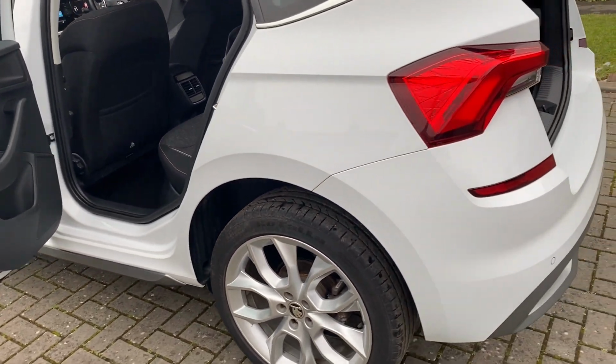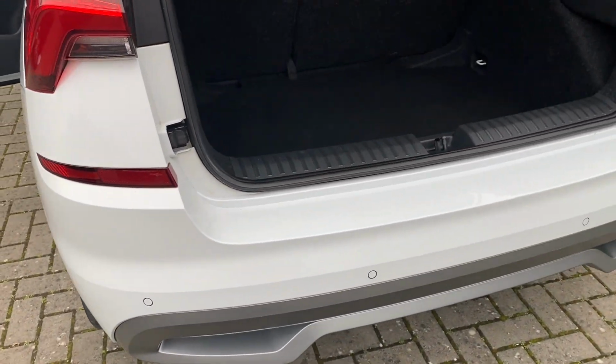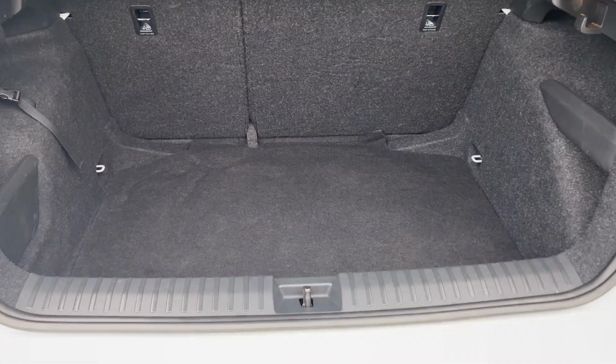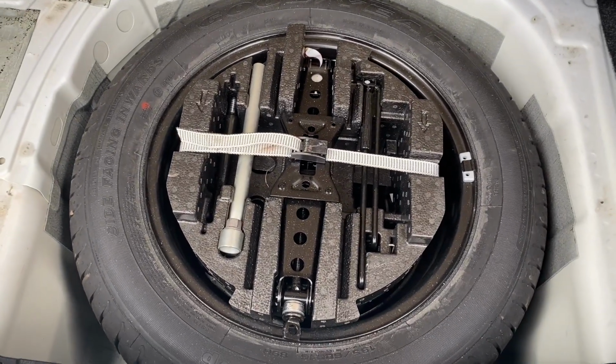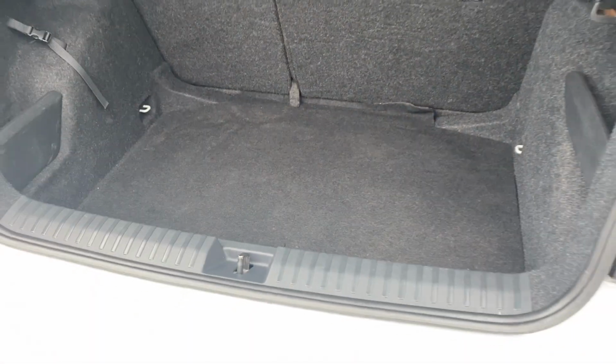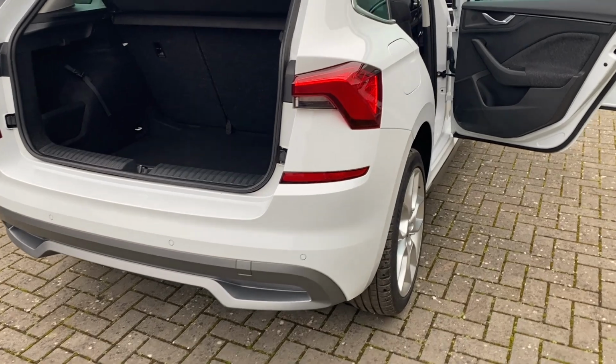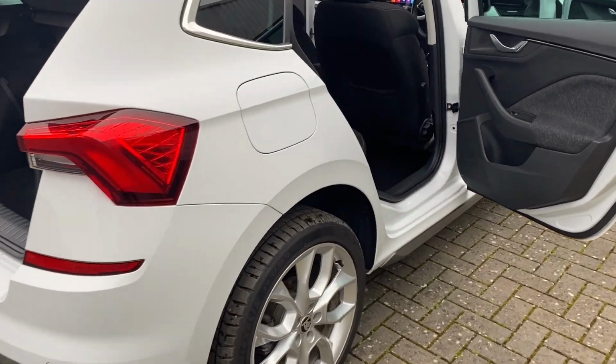Lovely alloy wheels, rear parking sensors, a great big boot, lovely big boot for the size of the car, and this one also benefits from having a spare wheel. So you do have a tyre pressure monitoring system which will alert you, but if you did get caught short, then you will have a bit of a get out of jail free to be able to change the wheel across.